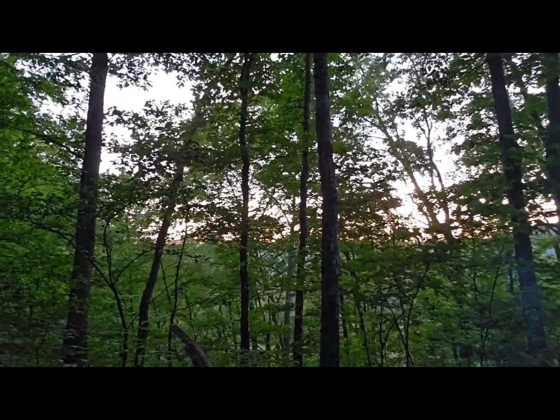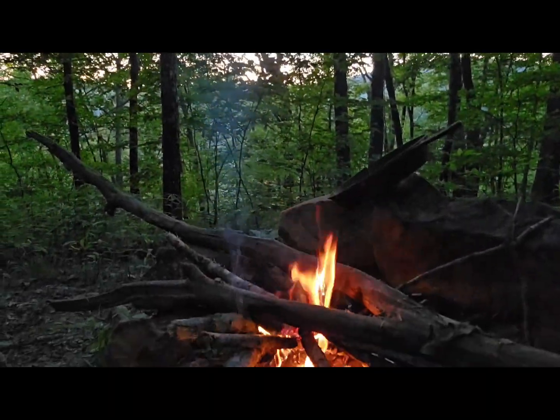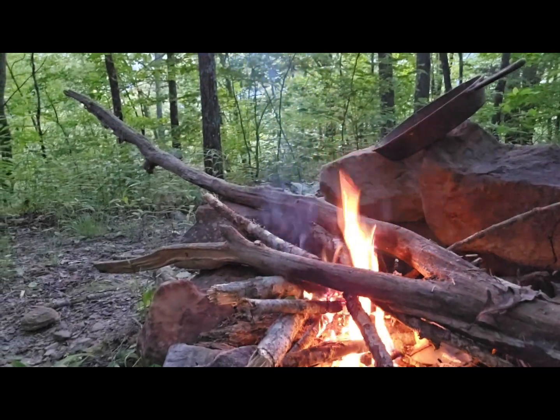All right. It is evening of the first day. I made it 6.2 miles. Found a nice little campsite here, and the sun is just going down over there. It's pretty. And got myself a little fire going. Try to keep it kind of small. I'm not going to be up that long. Probably it's 8:30. I'll probably go to bed by about 9 or 9:30.